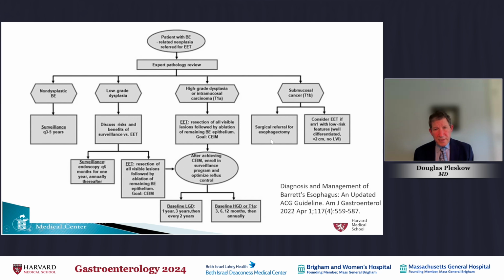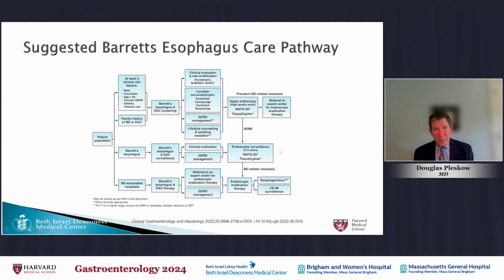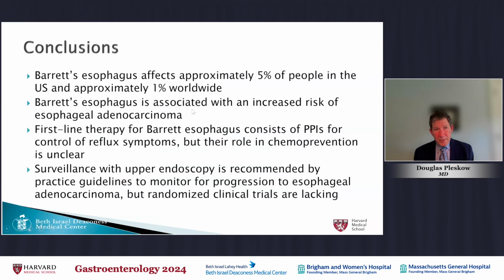Submucosal or T1B cancer gets a surgical referral for esophagectomy. If it's a very high-risk patient, we can consider using endoscopic therapy. My conclusions are that Barrett's esophagus affects approximately 5% of the people in the US and approximately 1% worldwide. Barrett's esophagus is associated with an increased risk of esophageal cancer. First-line therapy for Barrett's esophagus consists of proton pump inhibitors for control of reflux symptoms, and surveillance with upper endoscopy is recommended by practice guidelines over multiple societies.